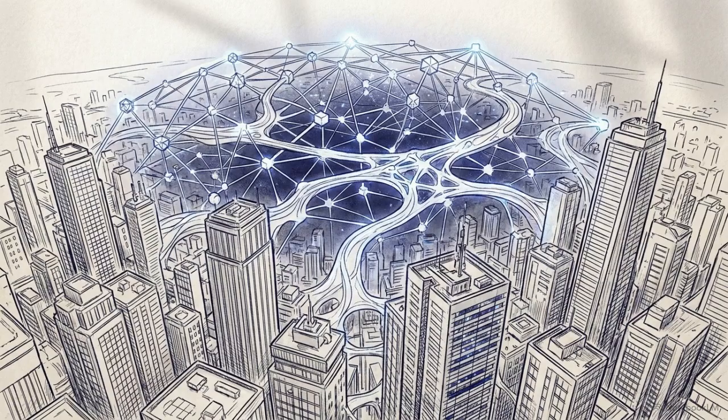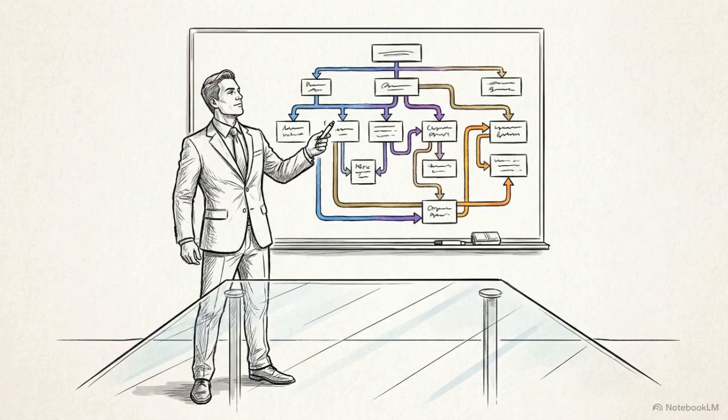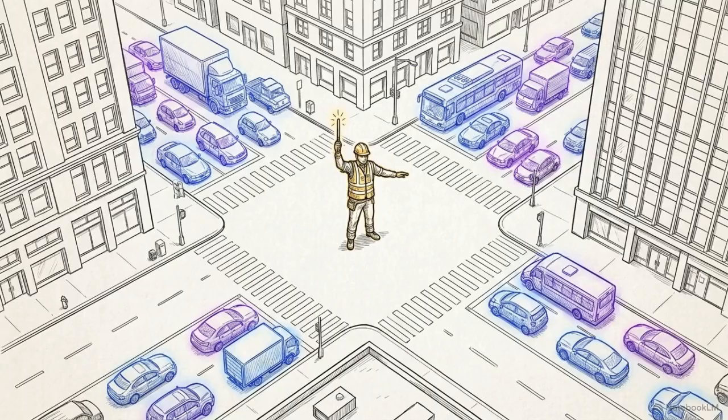In Tokyo, Sakana AI is taking a different path with a system called Fugu. They designed Fugu to be an AI orchestrator. Think of Fugu as a project manager. Instead of trying to know every fact in the universe to answer your question, it focuses entirely on directing traffic.